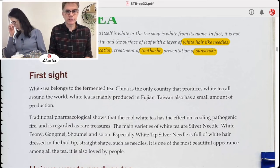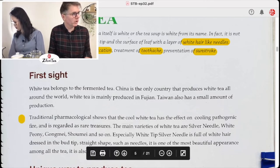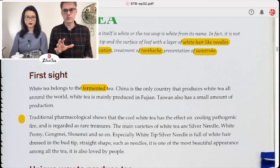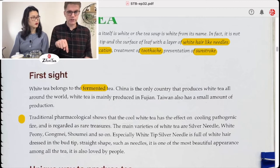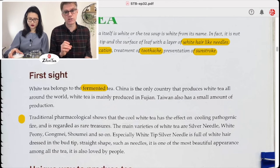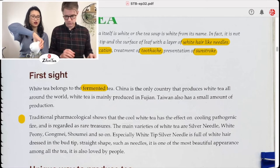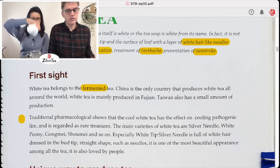In the next paragraph, first sight, that was a great segue, by the way, because we'll get down into paragraph two in a minute. But first, I wanted to mention again, especially if folks are just new and tuning in, when they say white tea belongs to fermented tea, at first I was shocked, and then I remembered this book uses fermented as a synonym for oxidized. So in the Finnish translation, which is available in the link down below, we updated and clarified that to say white tea belongs to the semi-oxidized tea family. We use slightly oxidized. That's right. Slightly oxidized. So that just clarifies that word.